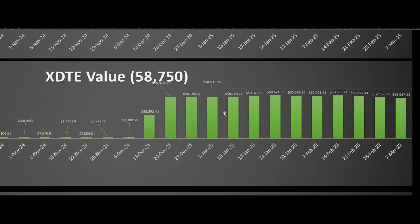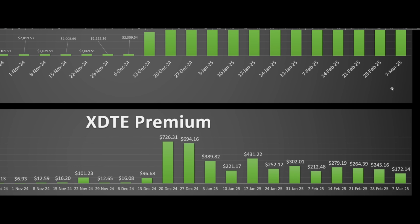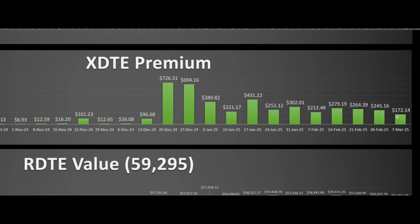So right, as I said, in the white is how much I had to pay for all of the shares. So I paid about $58,750. And if we look at what it's currently valued at, it's about $56,967.22. And for last week's premium, it was $172.14.